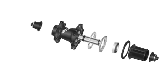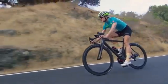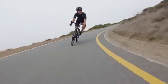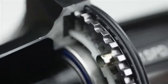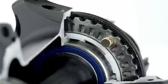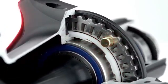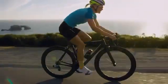Making use of the NSW exclusive Cognition hubset, the 454 NSW rolls efficiently whether you are pedaling or coasting. Zip's axial clutch technology allows the freehub's ratcheting mechanism to deliver half the mechanical drag of conventional 3-pawl hubs. Assembled with Swiss bearings, made to exact specifications, the Cognition hubset is as robust as it is fast.